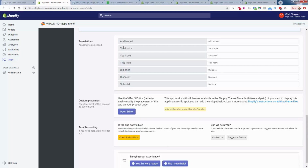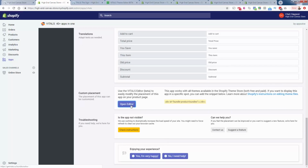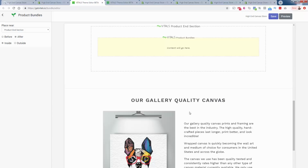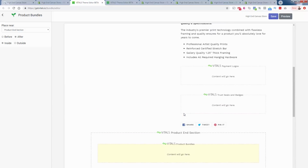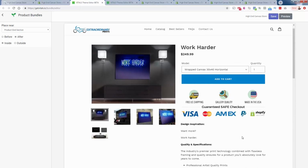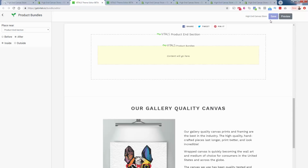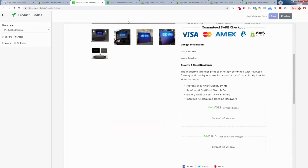We got more translations here. If we need, come over here to the, you're on a product that has a bundle activated. That's why I wasn't able to see mine there. And again, you could change exactly where you want it to be. Before or after, you could literally just play around with this and see if it makes any changes on your theme. It's always going to be theme dependent, but this is the section that we want it to be anyway, underneath the product area, above anything else, so above our related products and all that other stuff. So saving that, and we can come and exit out of this.